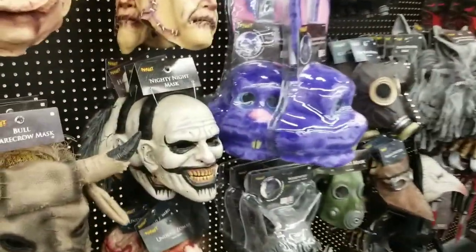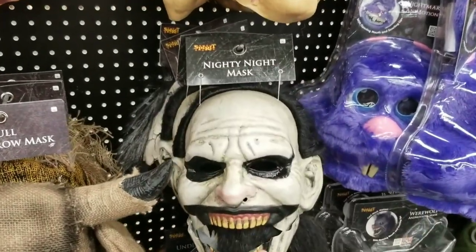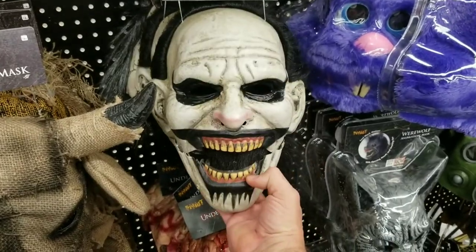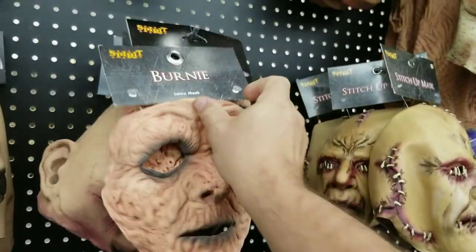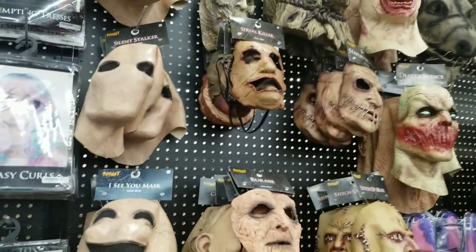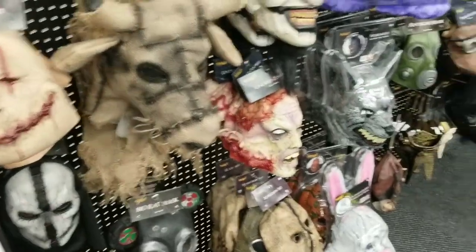This one's pretty cool. I love this mask here. And it comes with hair, too. That's pretty wicked. So when your jaw is on the plastic part of the jawline, you open your mouth and it moves. That's pretty cool. Oh, that's pretty wild. That's pretty scary. Bernie, get it? Bernie. Yeah, nice. Then you get your flayed skin mask too.